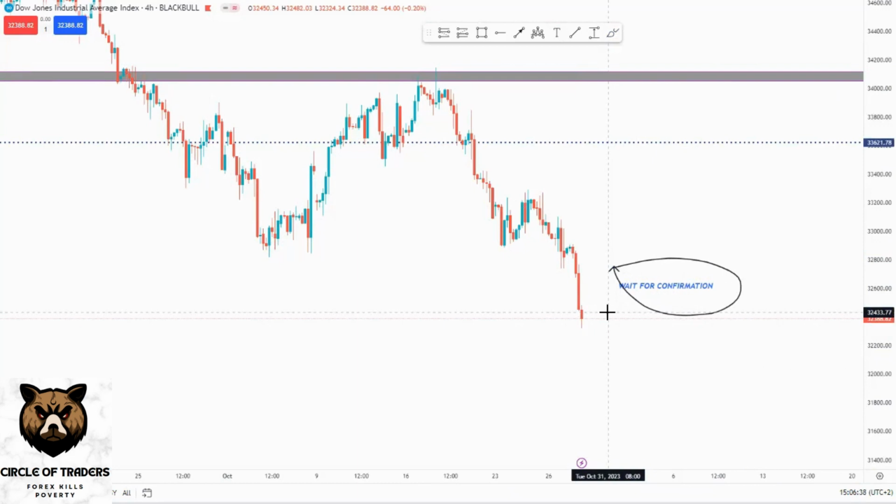So that's what we might be looking for, a lower high to continue bearish, or to wait for price to give us signs of what we have to do and still look to be bearish, right?